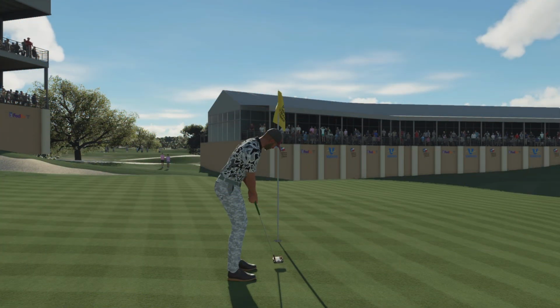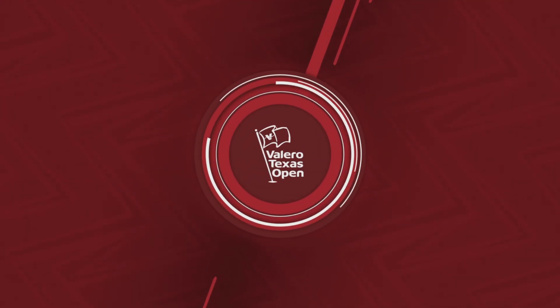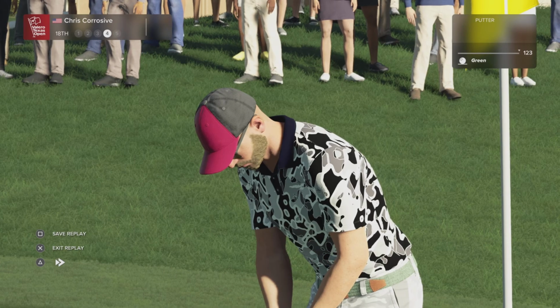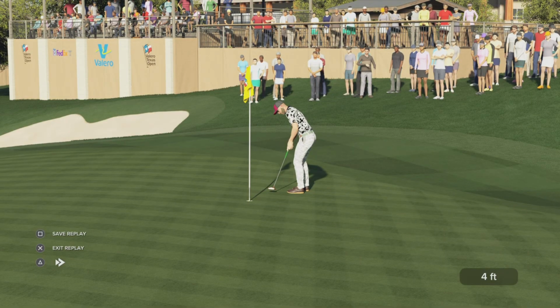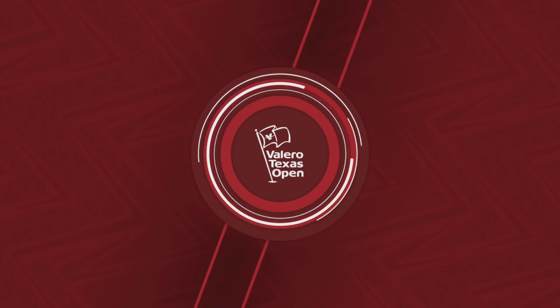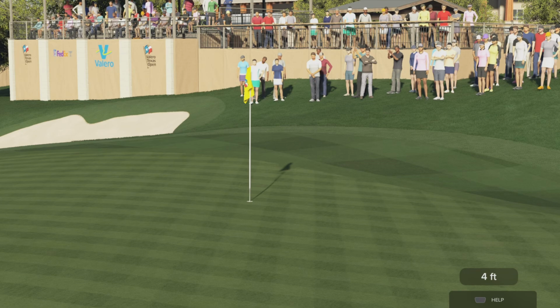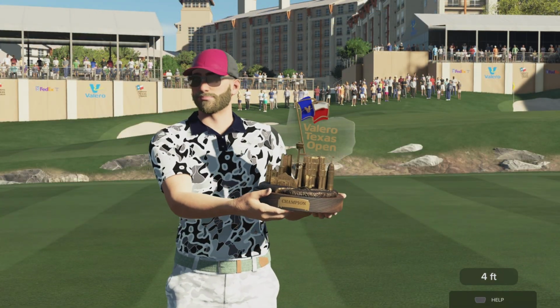Well, that was a Texas-sized performance by our champion. They have now added the Valero Texas Open to their list of wins. After this victory, Luke, I'm pretty sure this player's going to have a little bigger hitch in his giddy-up. Well, Rich, we saw from the get-go that this player was right on song.